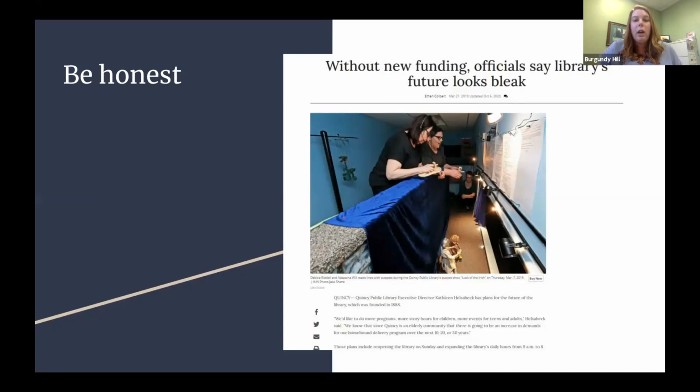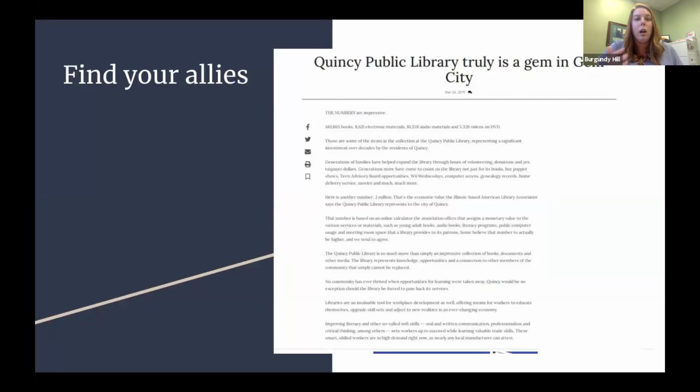So you can see this was an article in our local newspaper, the Herald Whig. We reached out to them and they were wonderful for us. They were our allies, and that's my next point: find those allies in the community. We approached the Herald Whig and said, we're really concerned about our budget. Is there anything that you can do to help? And we were in a meeting with their news editor and their general manager. And they stopped us at the beginning of that conversation and said, we know what you're facing. We want to help you. What can we do?